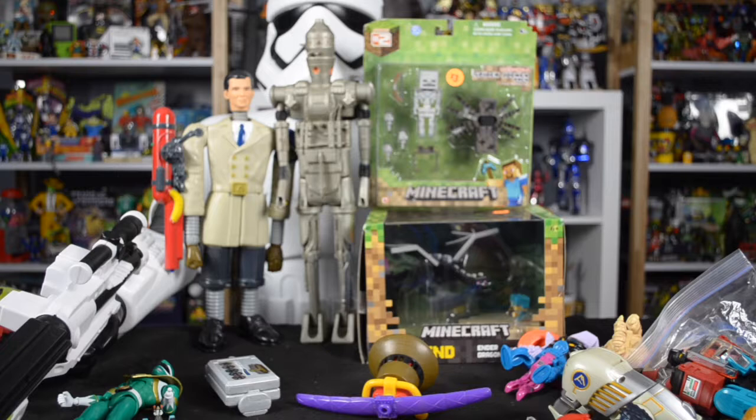Minecraft, the Ender Dragon versus Steve. I believe that was opened up, but I don't think anything was actually ever taken out of it. Everything's still in its stands just the way it was. So those are actually really cool pieces. I'll probably hang on to the Spider Jockey pack. He'll probably be opened up. Might do a review of him around Halloween, because it is a very Halloween thing, skeletons and spiders. And then, of course, the Ender Dragon. He's probably going to go on the shelf as well.